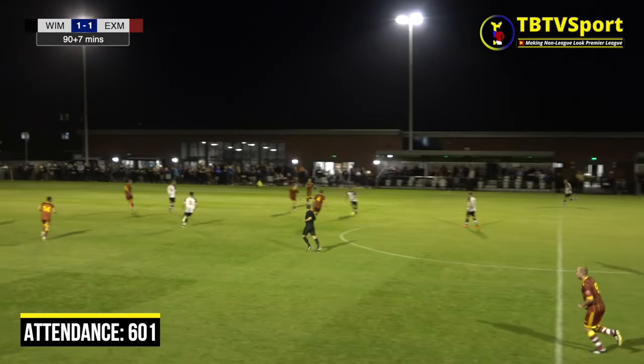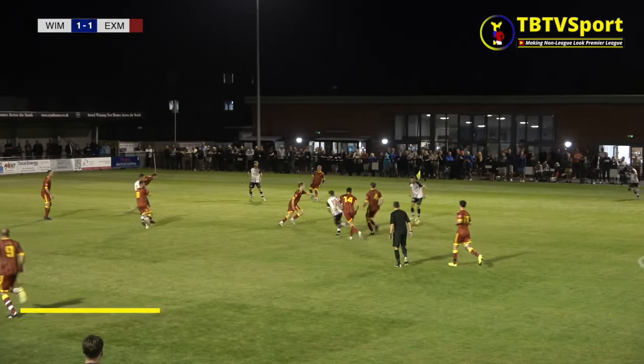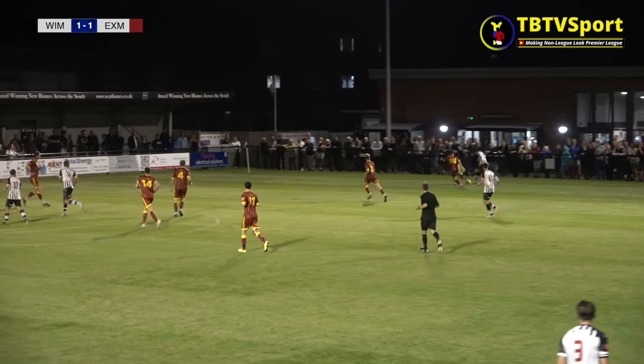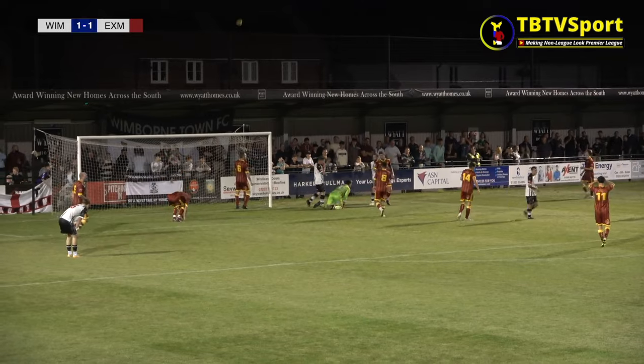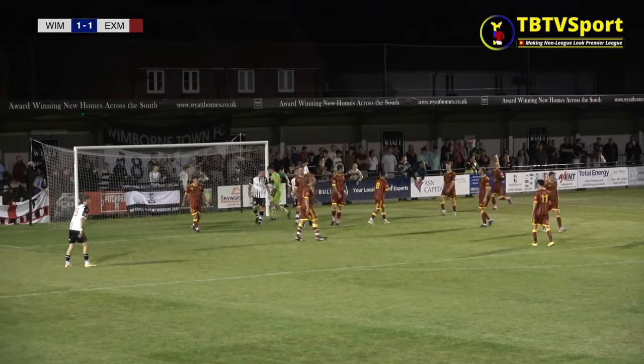An incredible 601 bodies made their way through the gate to witness this first home league match of the season. The only question was, would they see a winner? No, they won't. It finishes 1-1. I don't know why I'm bothering with attention.